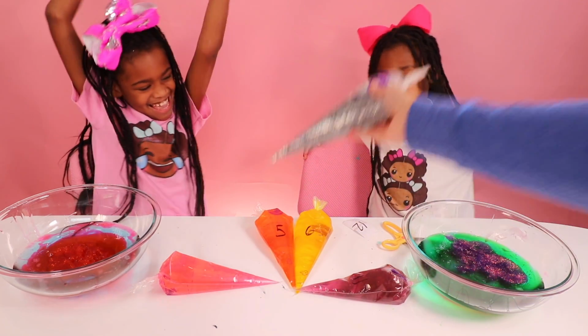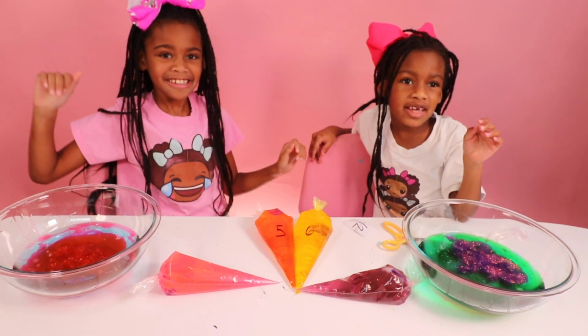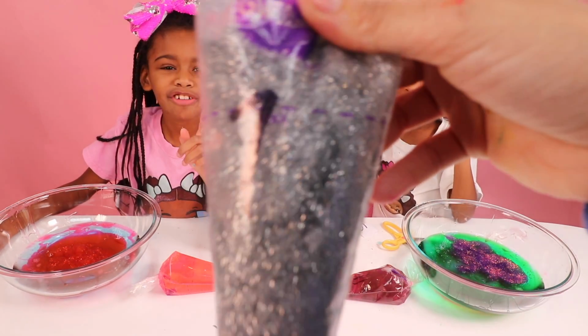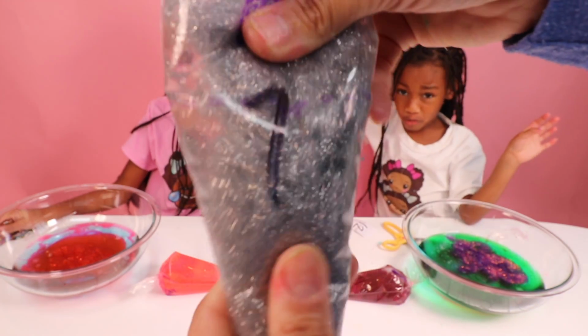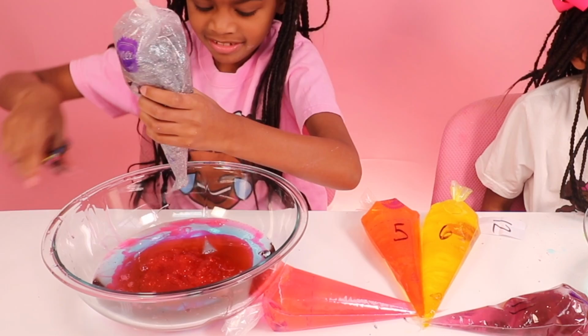Number 7. Ooh la la. I don't need that color. She just said earlier, look how pretty that color is. So this one is clear. It's so weird. Why does it have a brown in it? Brown. Oh, wow.